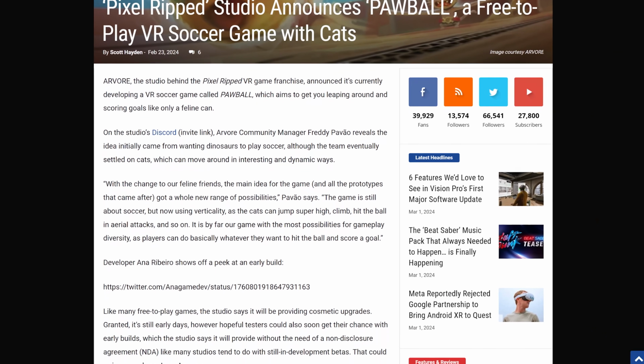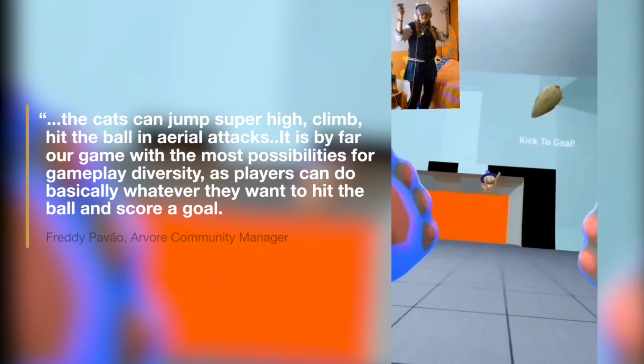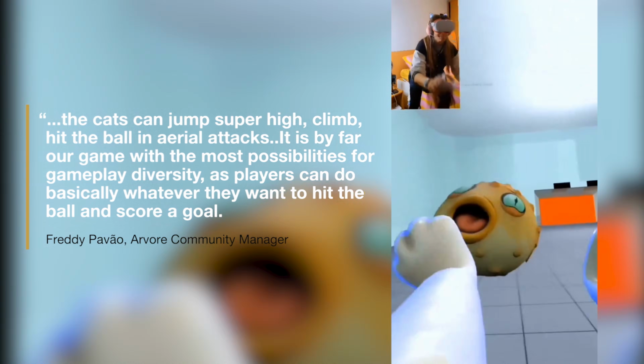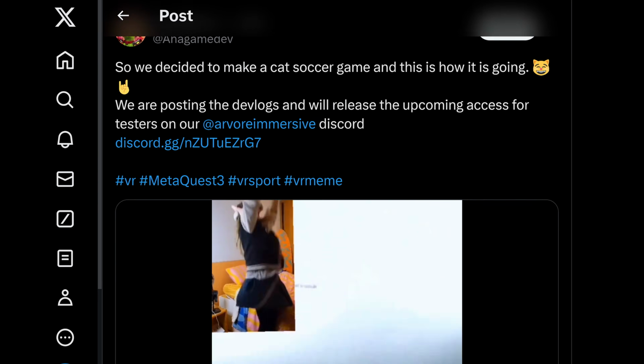Pawball is supposed to be a feline simulator that has you bouncing around but playing soccer while you do it, actually using different movements that cats can make. The cats can jump up high, they can climb, they can hit the ball in aerial attacks. Ana Ribeiro, the developer of this, actually gave us a little bit of a preview on Twitter so you can kind of see what some of the gameplay looks like.